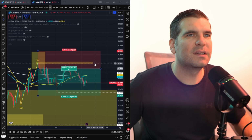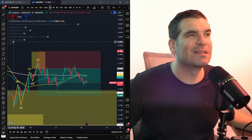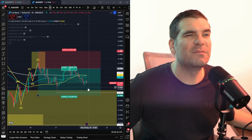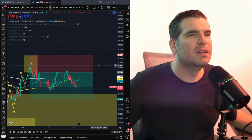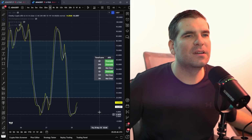Now, when it comes to that, what I'm thinking is that we have ourselves a corrective pattern to the downside, and we are likely to see this last little move. Now, there's no guarantees, of course, because I do see momentum shifting, and basically we're looking for bullish momentum to take over this bearish looking chart at the moment. That is seen here on the stochastic RSI. Let me go ahead and bring that into view so you guys can see.